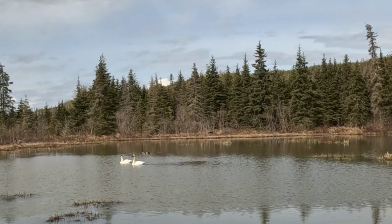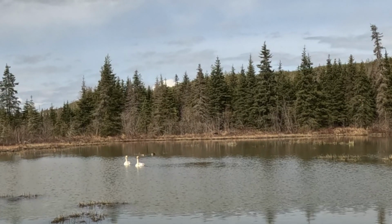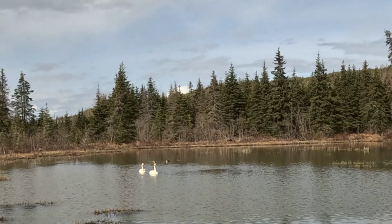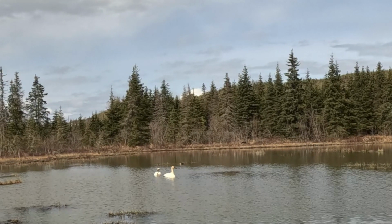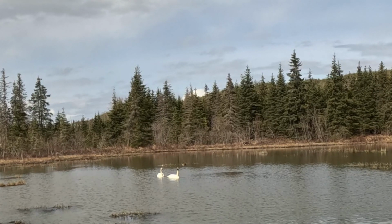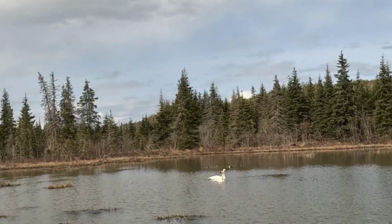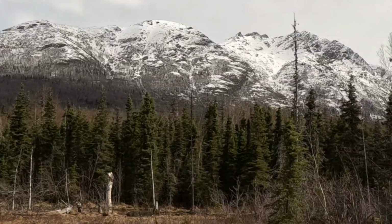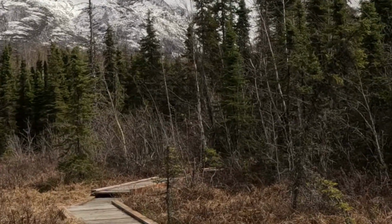The males average 28 pounds, the females averaging 22 pounds. See if they call for us. I'm going to keep walking. I don't want to disturb them. We'll come back by. Don't want to disturb them more than we already have. Come on. Stay tight, Jen. Stay close.